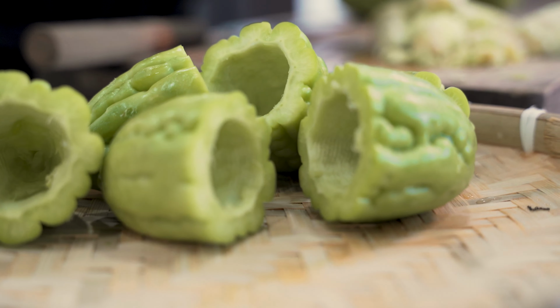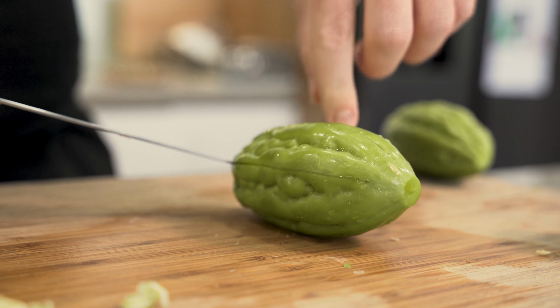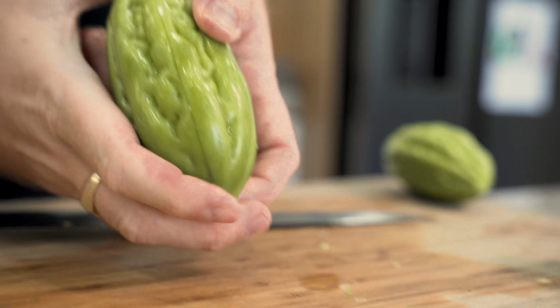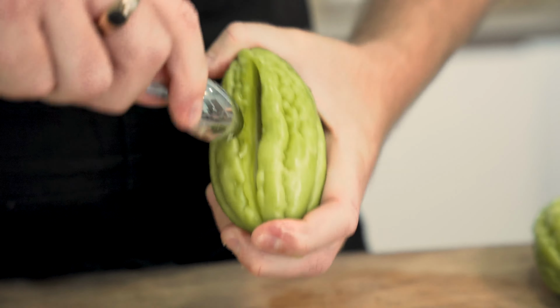And the other style that may be a little bit harder, but might be a little bit nicer depending on what you're trying to do, is to serve it whole. So we're just gonna cut a line on the inside, not all the way through it, just like that. And then we can kind of push it on both sides and open it up a little bit like that, and then we can scoop it.